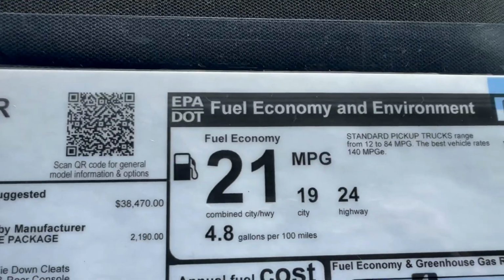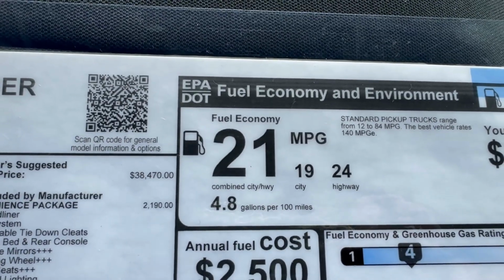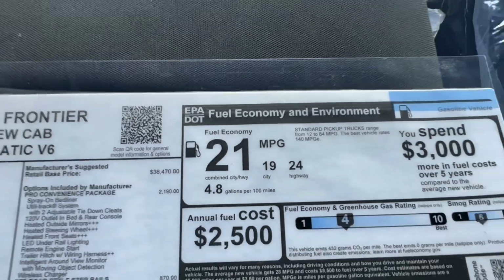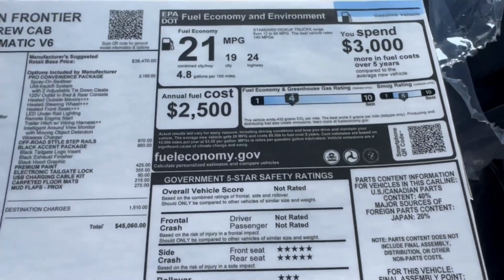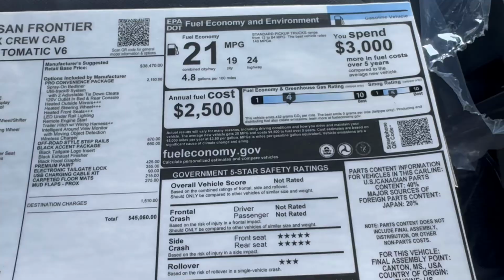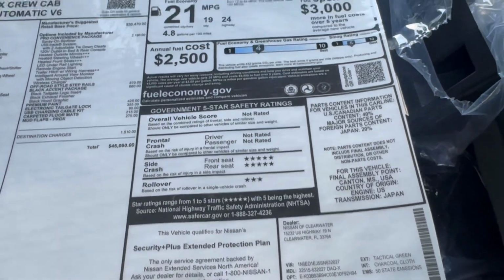And the mileage. So if you guys are wondering, for anybody who's looking to daily this, I've been averaging around 20 around the city and the highway. And I think I can get up higher if I had more highway. I was doing a lot of city. And they have the crash rating. They don't really have much about it. I don't know if this is a safe vehicle or not, but it doesn't do great on the rollover. But I've seen a lot of people take this thing off-roading and rave about it. So I am very excited about this truck.